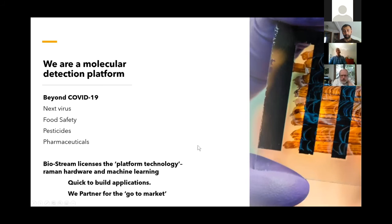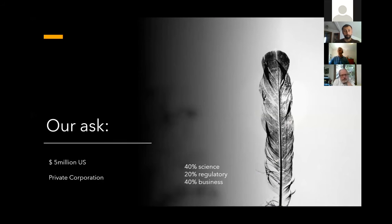So we're more than just COVID, but that's kind of what we like to talk about right now. It's pretty popular, but Raman has been around for years. It can do other things, food safety, that kind of thing. Right now, we're putting this together. We're getting our data. We're proving up that the whole thing can work, and then we'll go and look for a kind of $5 million ask as we start to really push through to the full regulatory side. So that'll be in another 4 weeks or so, if everything goes well.